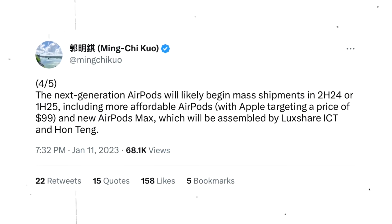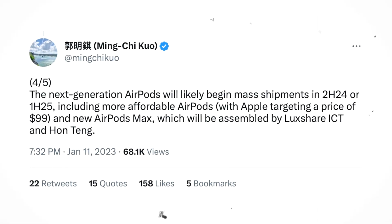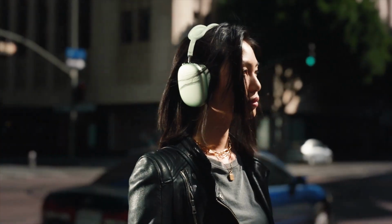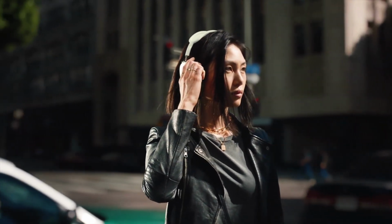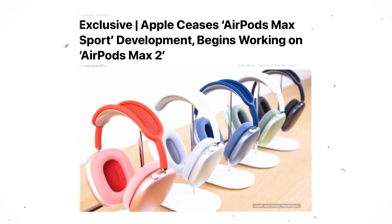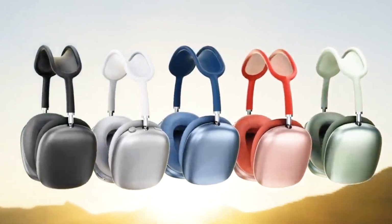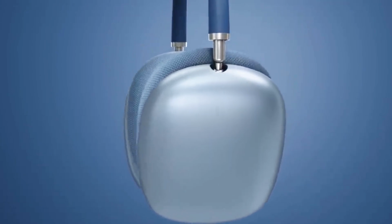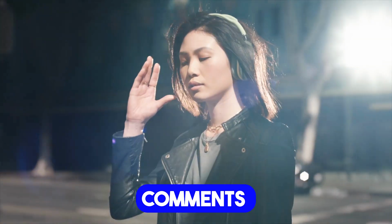We heard some information that the new version might come out around the middle of 2024. That's possible, but it's a long time since they launched the first ones. These new ones will be old compared to Apple's AirPods Pro 2 and other competitors. They've been working on these for a while and decided not to make a lighter or more sports version of the AirPods Max to make them cheaper. I hope they release them soon, maybe alongside the new iPhones. It would be great if they used USB Type-C, but I'd like to hear your thoughts in the comments.